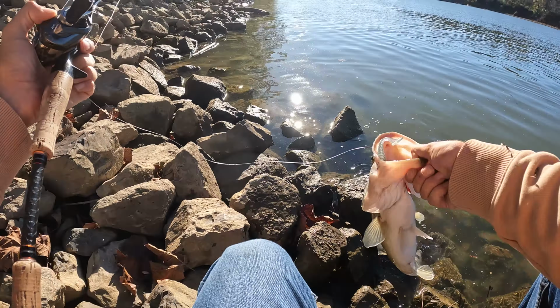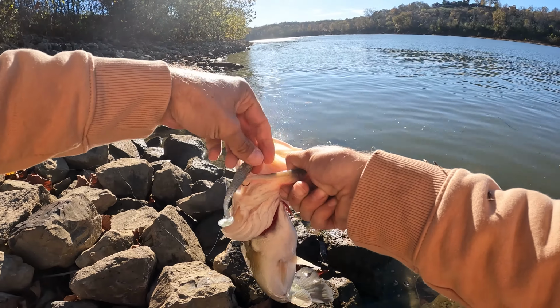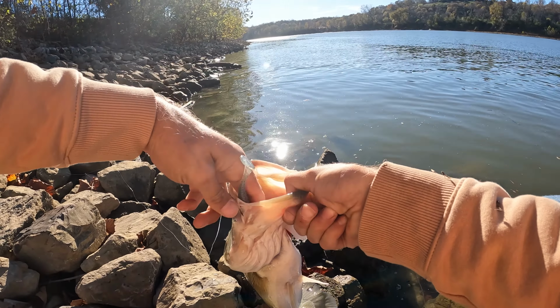Oh. Heck yeah, look at that fish. That's an absolute unit. Look at the belly on that fish. Holy cow. Another big old bass. All right, there we go, guys. An absolute unit on that paddle tail. Look at that fish. Absolutely beautiful.